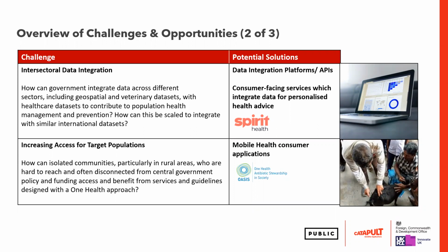And then what is really important is increasing access for target populations, which are quite neglected, but they happen to form about 50% of the population in low and middle income countries. I'm talking about rural communities that are quite isolated in terms of healthcare access. They are disconnected from central government policies, and these are the ones which are most disadvantaged and the ones that we must keep at the forefront when we design technology solutions, because this is where the real challenge lies. And unless we can do something about this, we're only going to be scratching the surface, improving things where they're already good.